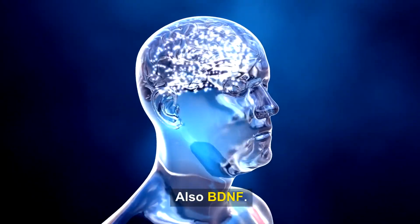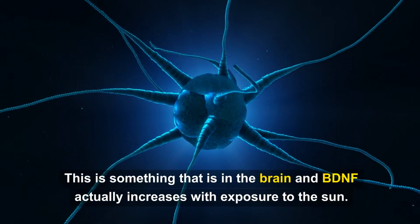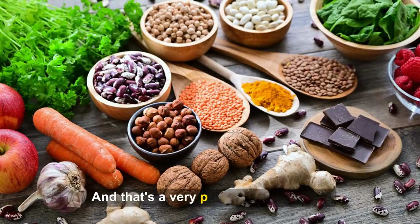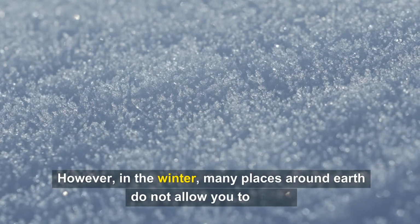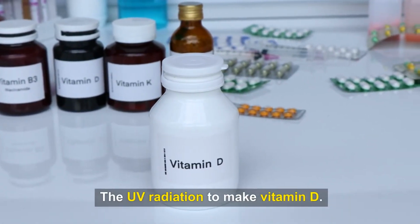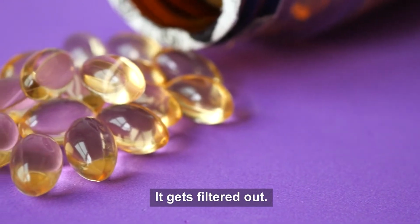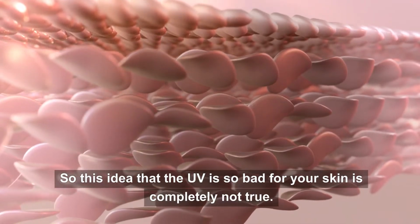Also BDNF. This is something that is in the brain, and BDNF actually increases with exposure to the sun. And so when you're getting exposure to the sun, you're getting a lot of melatonin in the cells, and that's a very powerful antioxidant. However, in the winter, many places around Earth do not allow you to get the UV radiation to make vitamin D. If you're trying to get vitamin D through your glass window, you're not going to get vitamin D. It gets filtered out. So this idea that the UV is so bad for your skin is completely not true.